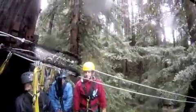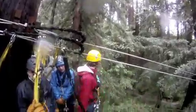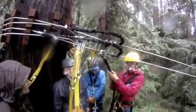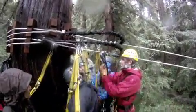Hey, where's that other tree you were telling us about? The lightning tree? Yeah, the lightning tree. There's another one right here we can show you when you get to the ground. Okay. It's also got another cool little thing on it. We haven't shown you yet? No, it's back.